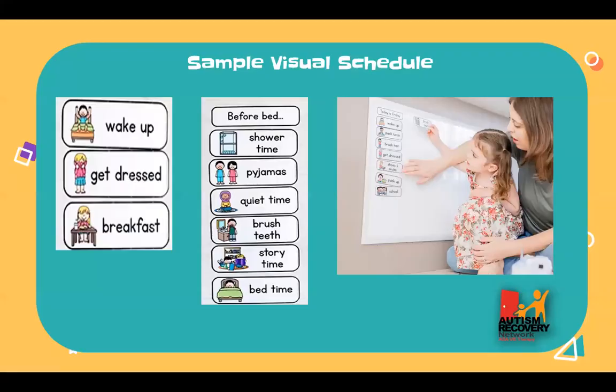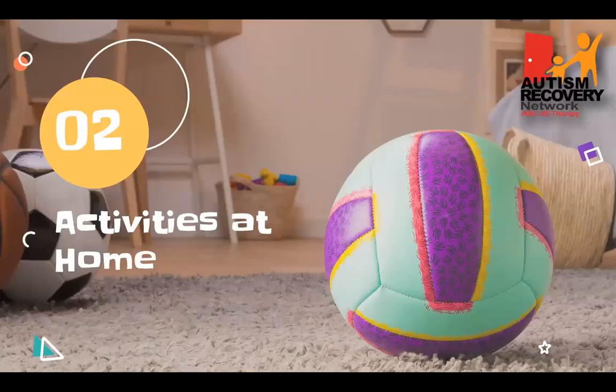All right. So now, Belle will talk about some activities that you can do at home with your kids, which incorporate all of these skills.